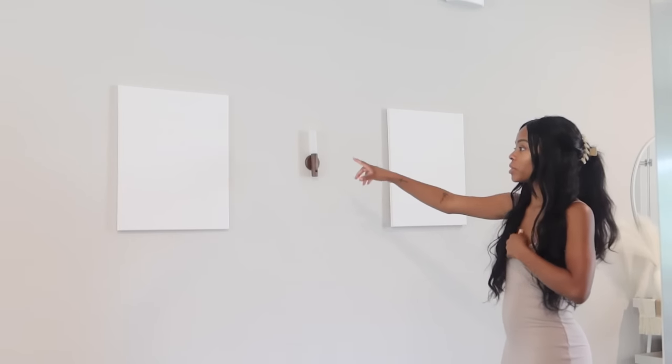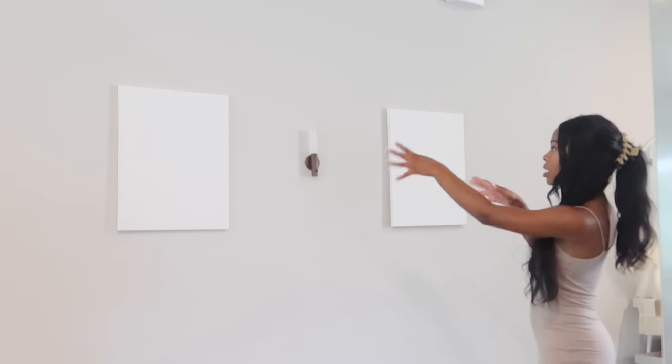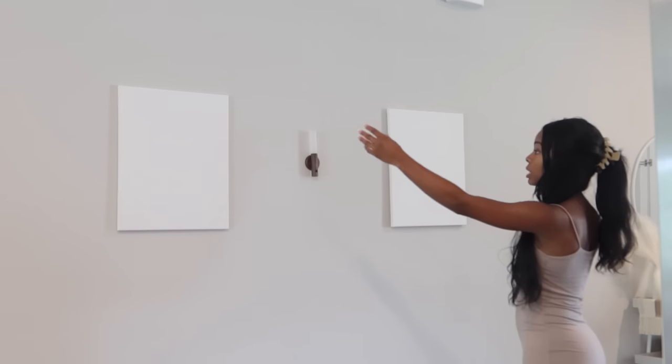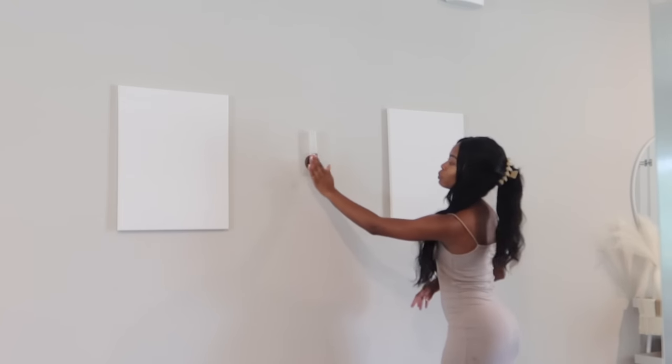And I think I'm gonna get some more of these to put maybe on both sides, or you know, I'm trying to interchange them, or I might even get a bigger painting for this and put two on the side. It depends, but watch this, y'all.